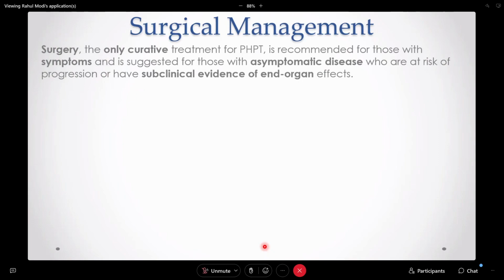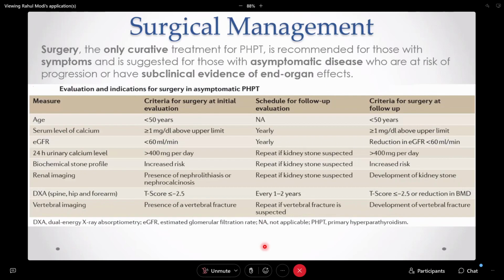Now, surgery is the only curative treatment and is recommended for those with symptoms, and suggested for those with asymptomatic disease who are at risk of progression or have subclinical evidence of end organ effects. These are standard consensus criteria which have been proposed to operate on patients, especially those who are asymptomatic. Any patient with any of these criteria, not all of them, you have to consider for surgery. If it is a young patient, if serum calcium is abnormally high, if there is reduction in glomerular filtration, more than 400 milligrams of urinary excretion, increased risk of stones, presence of stones, like I told you, a T-score showing osteoporosis, or presence of a vertebral fracture.